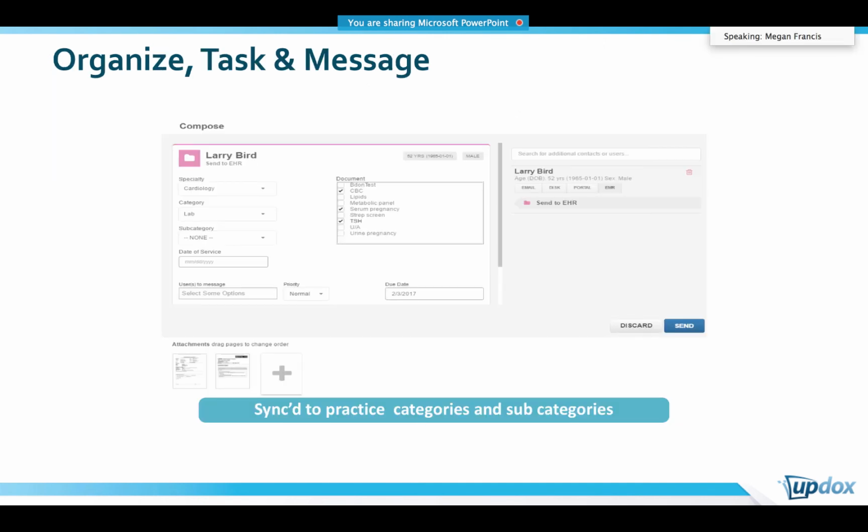When documents arrive in the Updox inbox, or when you're sending out, I should say, it allows you to import the faxes and documents into specific sections of the chart.